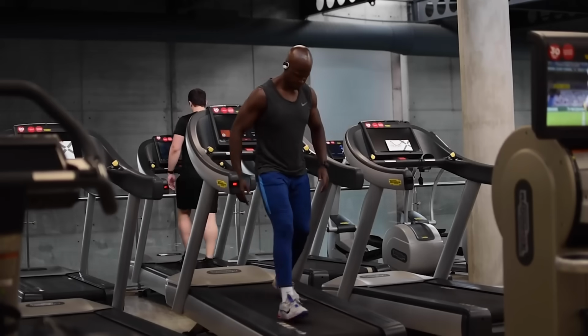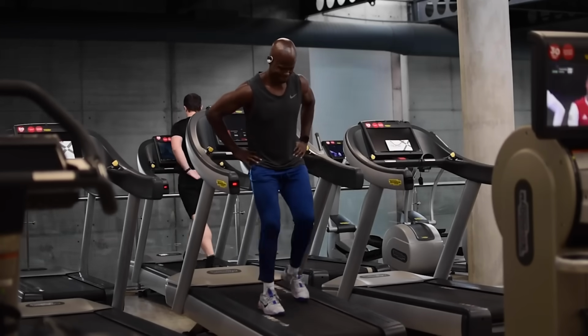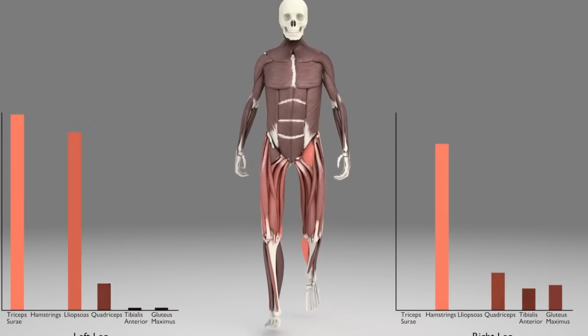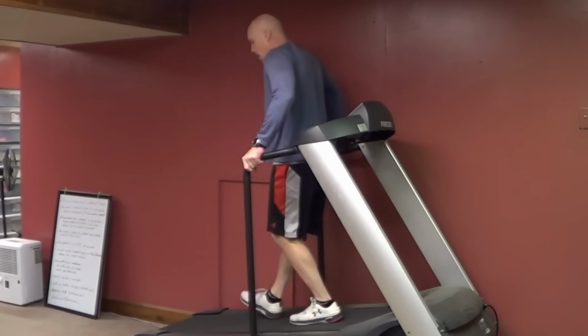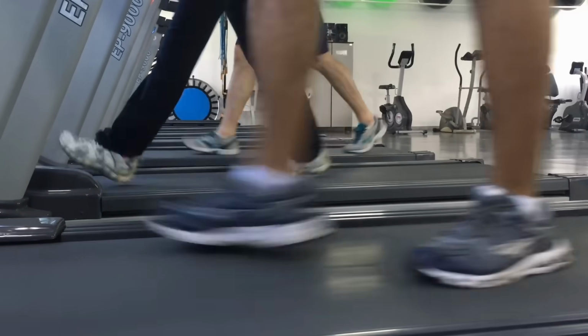Increased caloric burn. Walking backward on a treadmill can significantly increase caloric expenditure. The effort required to maintain balance and the engagement of additional muscle groups result in a higher metabolic rate. According to the American College of Sports Medicine, backward walking at a moderate speed burns more calories than forward walking at the same pace, making it an effective exercise for weight management.